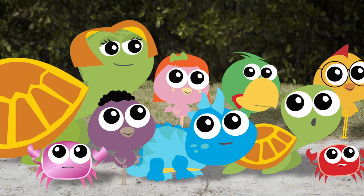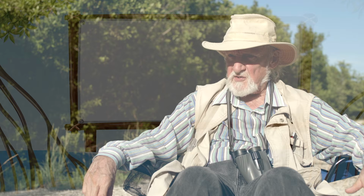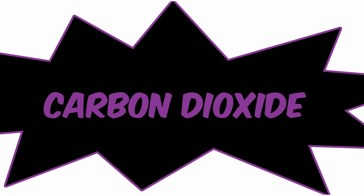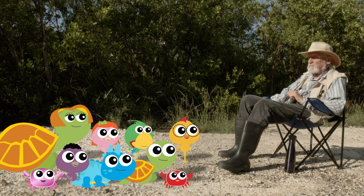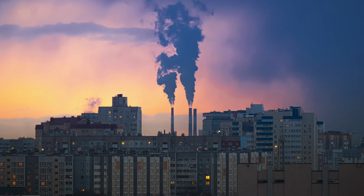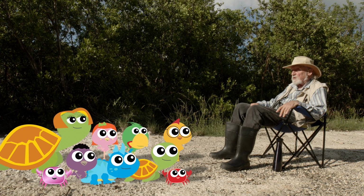Now we'll learn about one of the biggest causes of human-made climate change. We call it carbon dioxide. Carbon dioxide? Did you know that word, kids? Don't worry. If you didn't know, we can learn together. So pay attention now. Most carbon dioxide comes from us humans, you know. Us using energy. If we change the way that we live and lessen the amount of carbon dioxide we put into the atmosphere, that could provide a major solution.